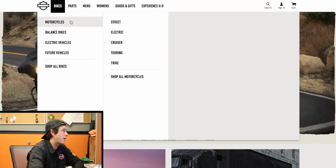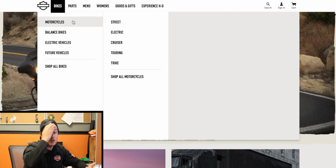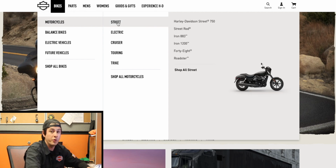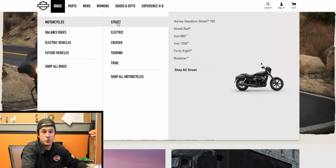Now, the main lot of all HDs are under motorcycles. And here you have the 5 new families: the streets, the electric, the cruiser, the touring, and the trike. Pretty straightforward. The first big what's going on, you will no longer find the word Sportster anywhere on HD's website.